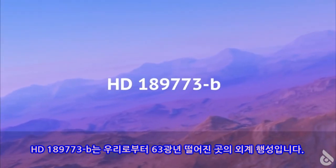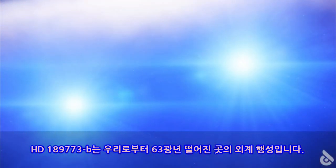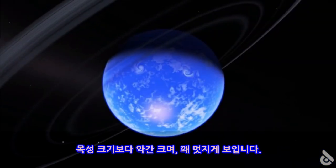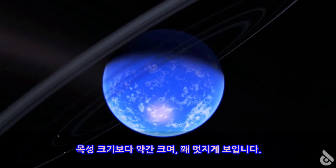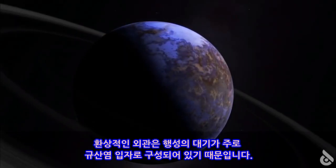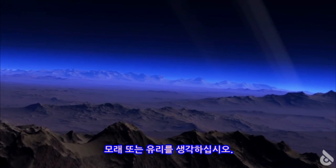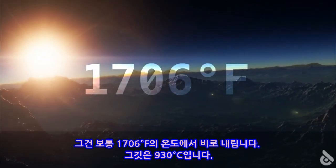HD 189773b is an exoplanet located 63 light years from us. It's slightly larger than Jupiter in size, and most likely you will agree with me if I say that it looks awesome. Can you possibly imagine what horror lies behind all this beauty? Its fantastic appearance is due to the fact that the atmosphere of the planet consists mainly of silicate particles. Think sand or glass. It also rains at a temperature of 1700 degrees Fahrenheit.